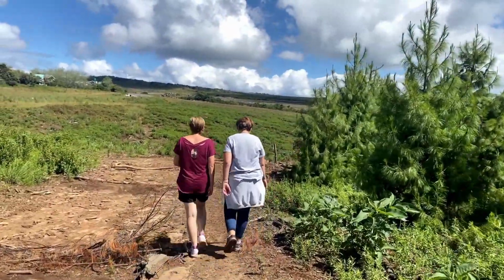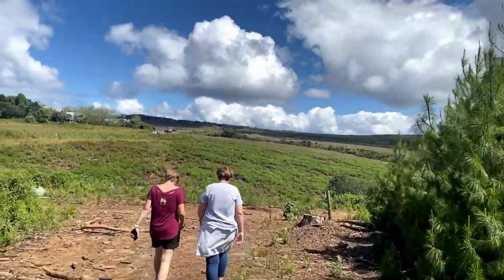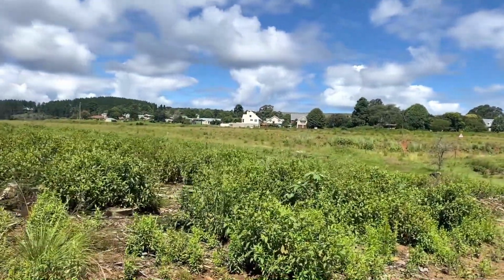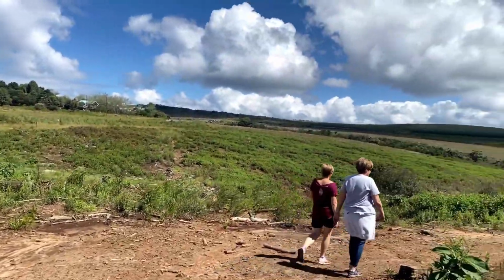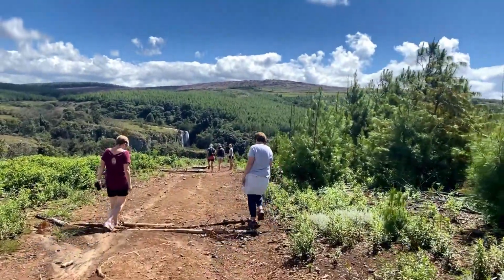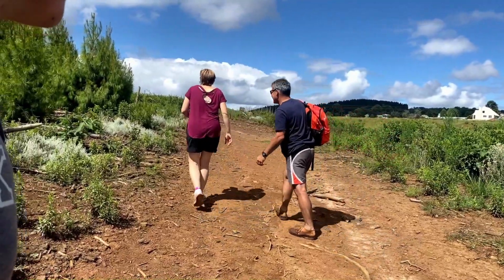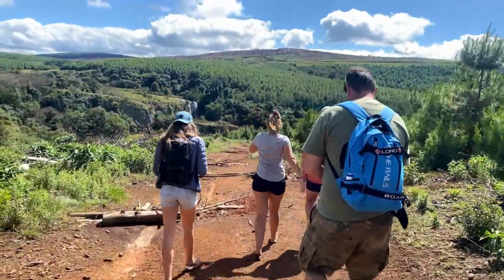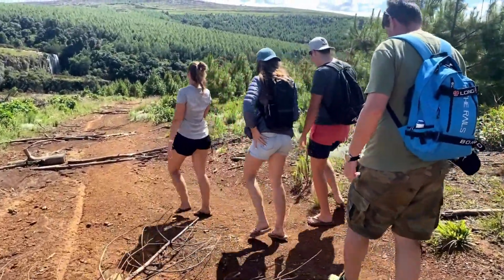It's quite a walk with a little bit of a steep climb coming up. There you can see Kaapsehoop on your left hand side, so we're now on the other side of town that we've been before. Okay, so we just lost one of our companions due to a sprained ankle. She's okay, she's back at the car waiting for us there.